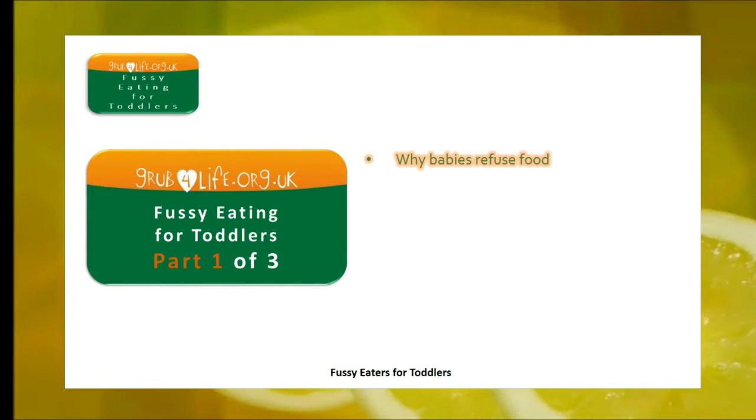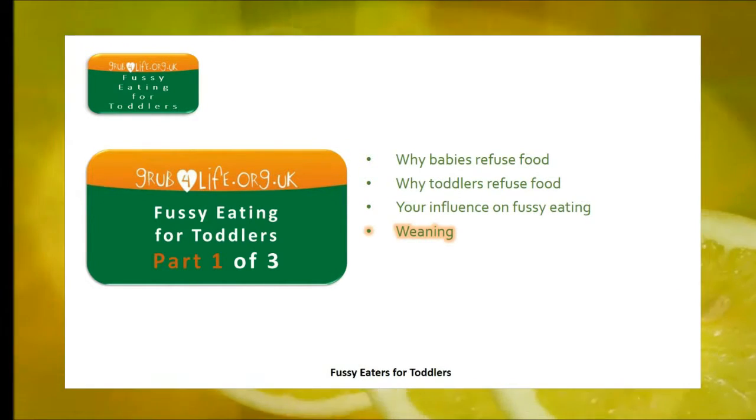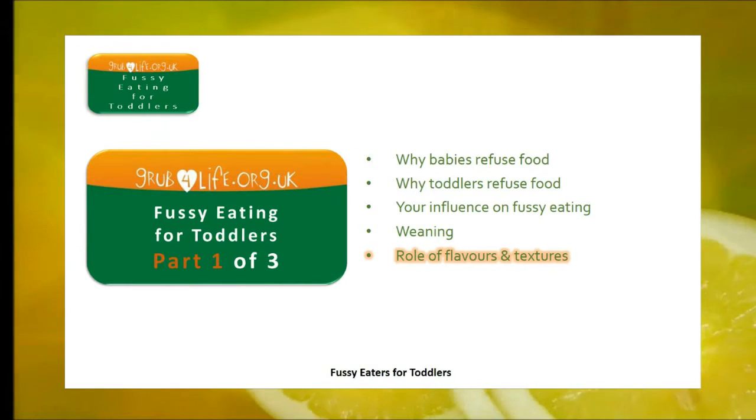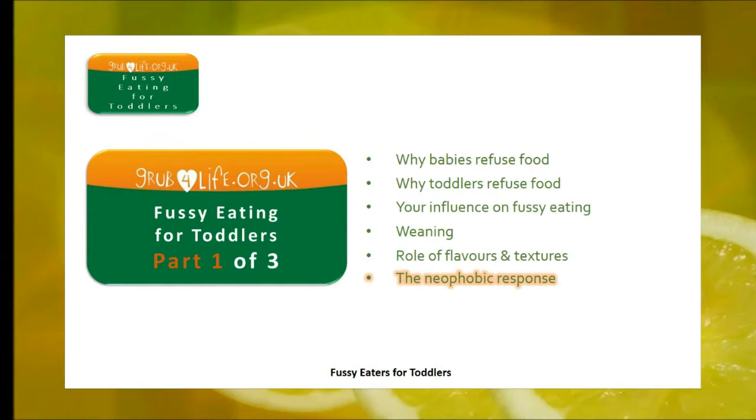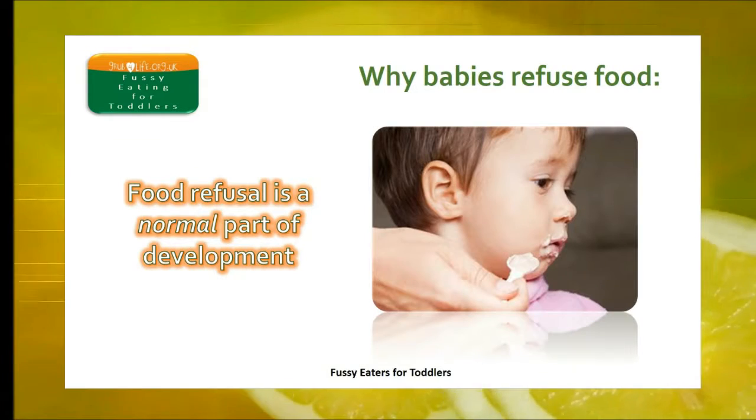This is part 1 of a three-part module looking at dealing with fussy eating. This module will look at why babies refuse food and then why toddlers refuse food. We'll look at your role in dealing with fussy eaters, an explanation of weaning and its effect on later eating patterns, and the roles that flavour and texture play. We're going to look at the science of the neophobic response in a child and all the numbers you'll need to know, 13 to the terrible 3s.